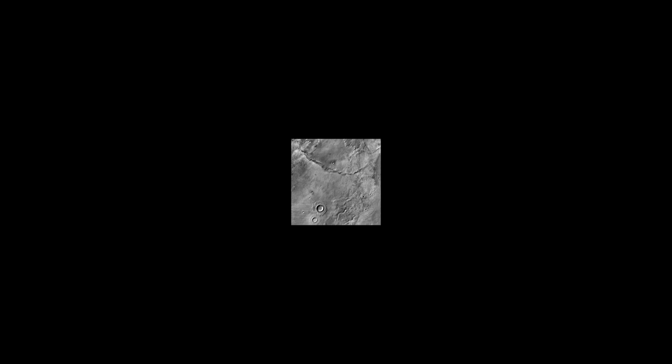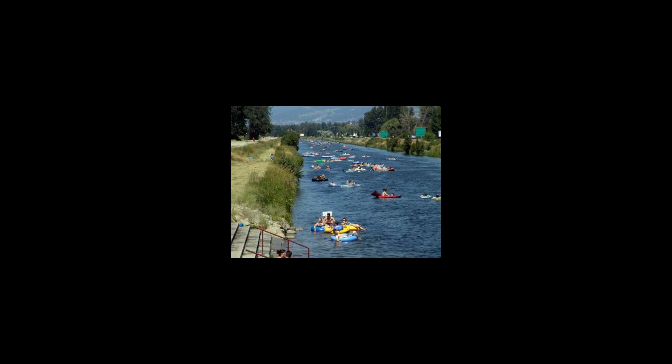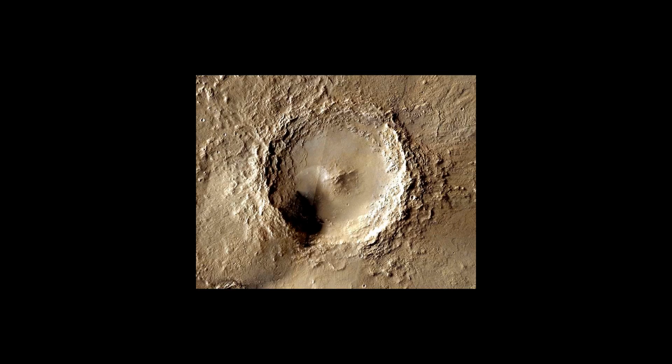Why are craters important? The density of impact craters is used to determine the surface ages of Mars and other solar system bodies. The older the surface, the more craters present. Crater shapes can reveal the presence of ground ice.